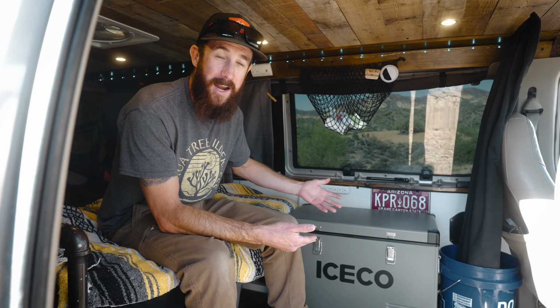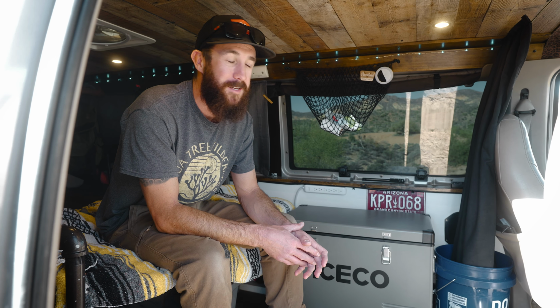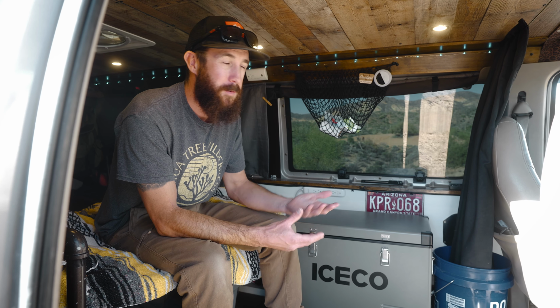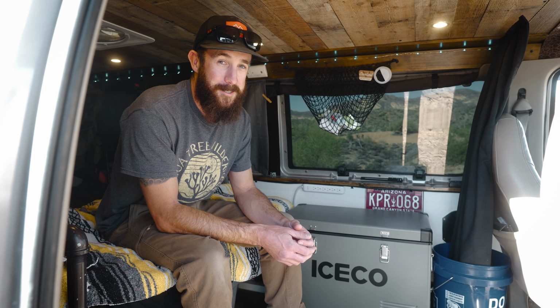But before this fridge, I had an Alpacool, and it was a third of the cost, and it was a great fridge. I had no issues with it, and it never skipped a beat. So you don't have to spend a fortune on a 12-volt fridge. They're pretty budget if you go with an off-brand, and I'd say it's definitely worth it.